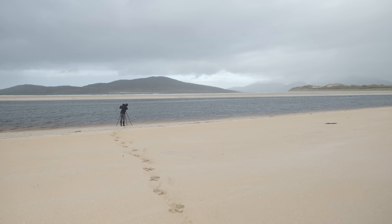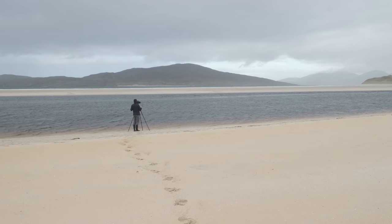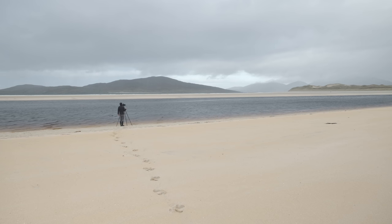Shutter, wait for the wind to calm down. Come on. Damn it. Yeah, that was it. That was it. That's probably the lowest the wind will ever be.